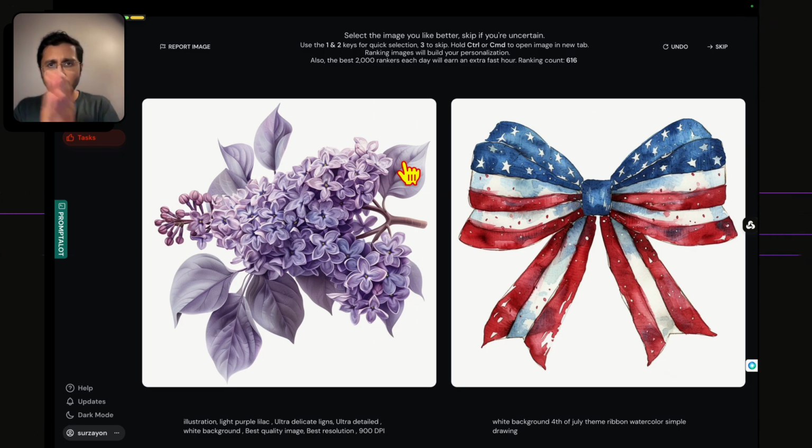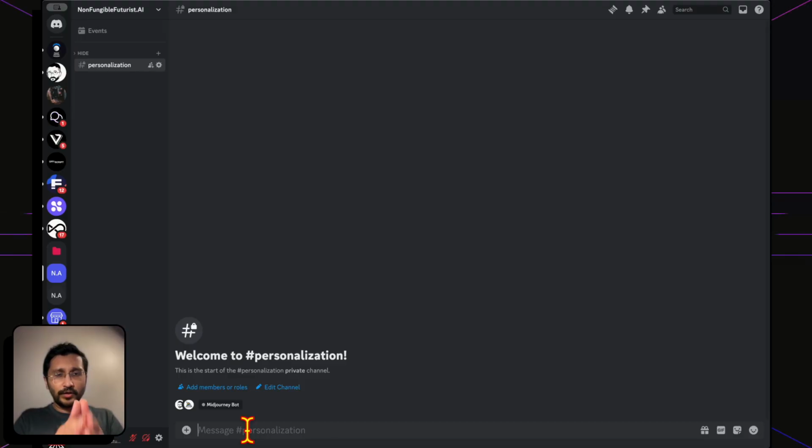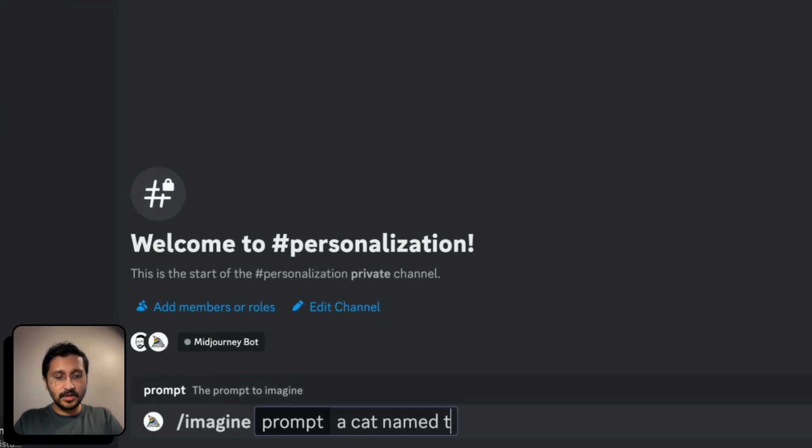Now we're going to get into Discord and we're going to see exactly how this would be. And I'm going to also show you how this is done on the Midjourney's website version. As you can see, I'm on the alpha version, but the alpha version is open for most people. So I'm going to show you that, but I'm going to first show you how it's done on the Discord version. For this example, we're going to have a very simple prompt and I'm going to do a cat. Let's call it Tom, a cat named Tom sitting on a bench.